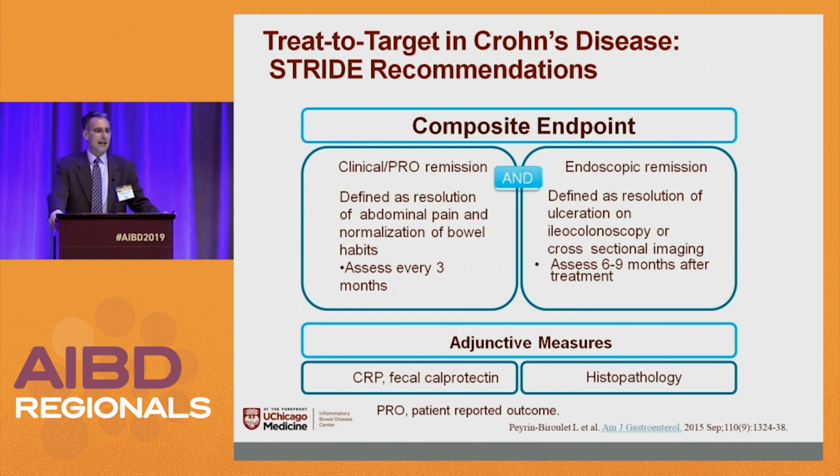So again, just beating the dead horse, the recommendations in Crohn's disease from the STRIDE recommendations, which are from the International Organization for IBD, which basically go to really nice meetings once a year at some exotic places, and then decide that they have to come out with some endpoints, otherwise people won't believe them, is that you don't just do the clinical, but you also do endoscopic.